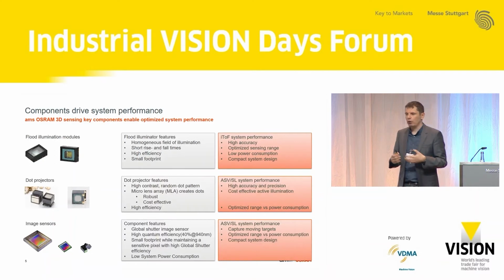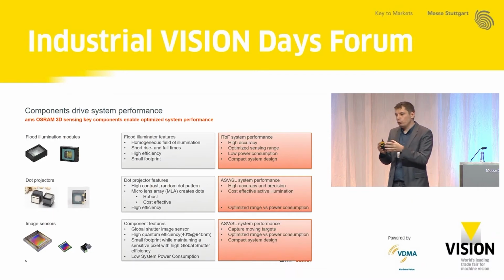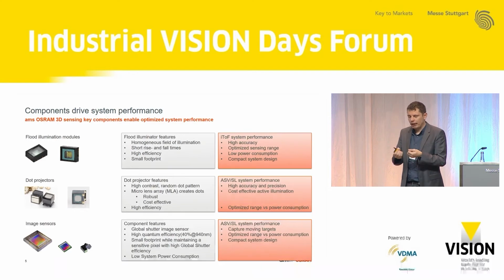Here you basically see the components, and what you will find is we go from flood illumination modules, dot projectors, and image sensors. In a nutshell, for us it's about power efficiency and footprint, meaning that the camera modules which need to be made have to be confined in a small space. In addition, they need to consume as little power as possible, on the one hand because they're battery-powered solutions, on the other hand because it's really about heat dissipation. If you need quite some illumination power to image a specific area, it's very difficult. So from that perspective, we try to make components which are very power efficient.